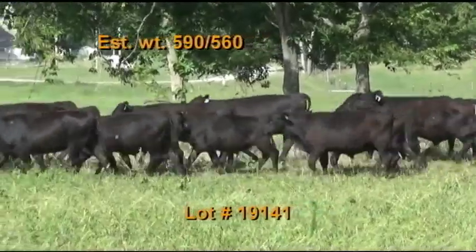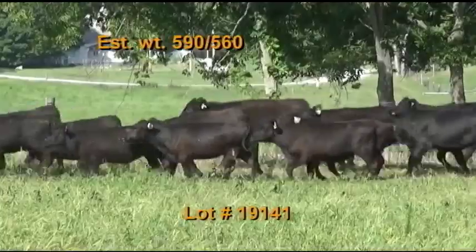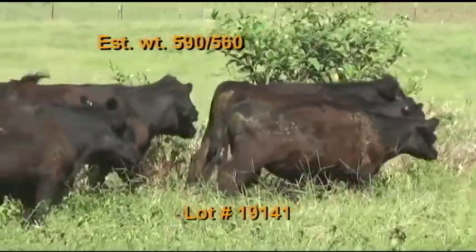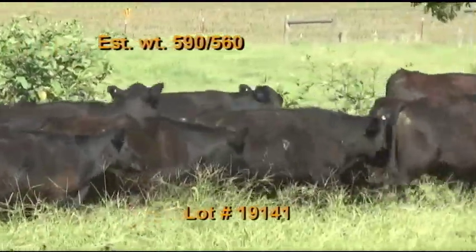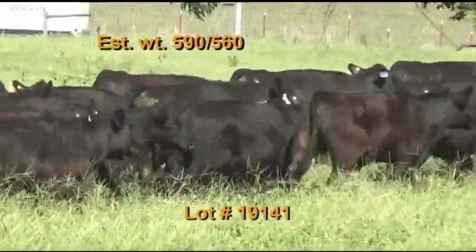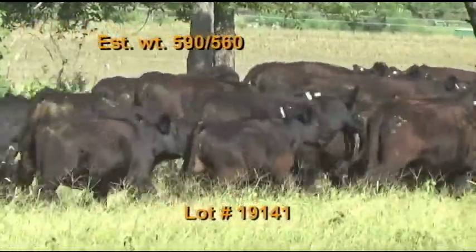Lot number 141 is the Miller Family Farm from Belvedere, Tennessee. Tennessee BQA certified. We have 41 steers and 29 heifers. Steers are based at 590 and the heifers at 560. They graded 75% number 1s, 25% number 2s, flesh of 4 and 5s, 100% black-hided cattle.